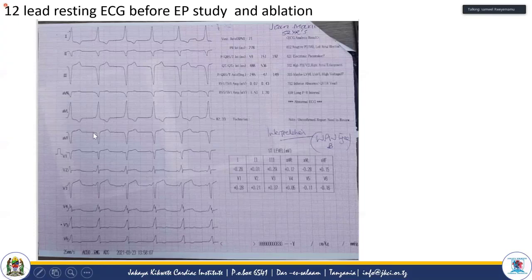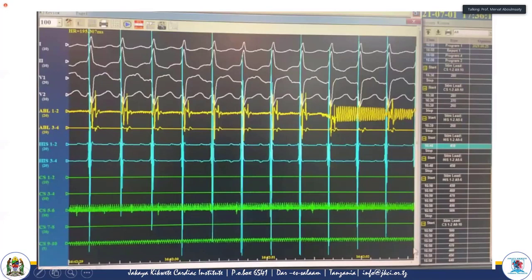The negativity tells us that the impulse is going away from that site. Because leads 2, 3 and aVF are negative, that means the wave of activation is going away from the inferior wall toward the lateral wall. So that is a septal accessory pathway. The going away is posterior. This means that it is posterior. So it is posterior and septal, a postseptal accessory pathway.